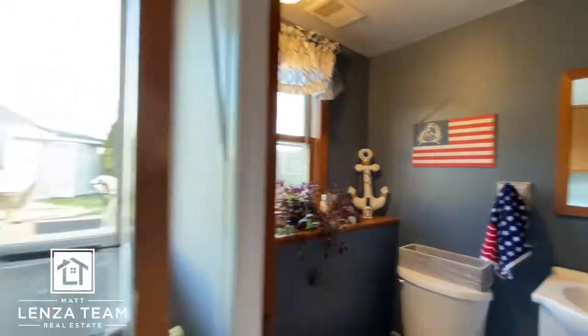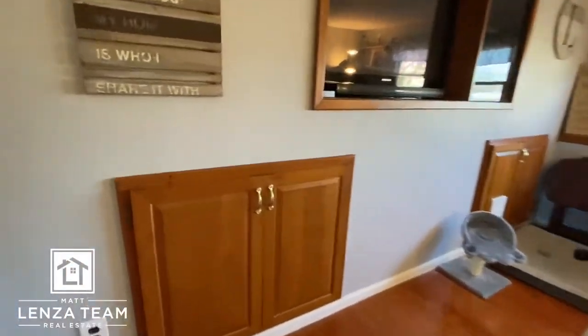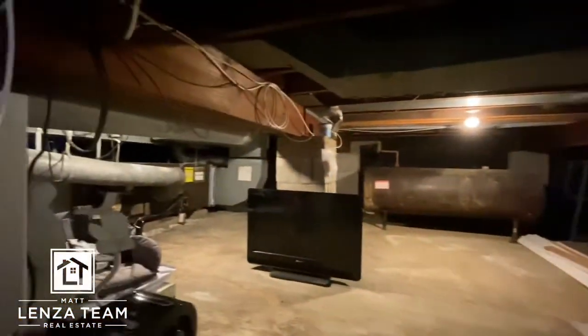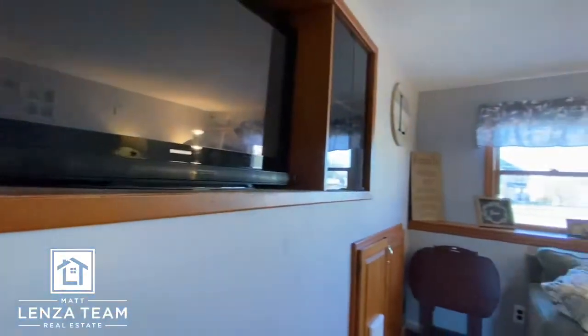Most things in here are updated. So this is what I want to show you. Those doors right there, we're going to venture in there because that's where your HVAC is. Hopefully the kitty cat's not here. There you are. So you can see all that nice and neat right now. Plenty of storage. And feel free to venture in there. I did get some shots too.